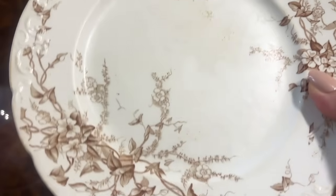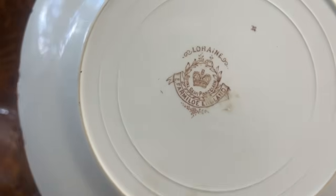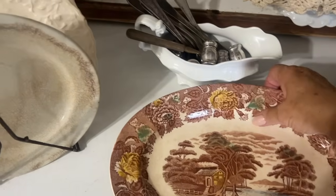So I got that, and then this gorgeous, gorgeous ironstone transferware plate. I thrifted this a long time ago, and I don't have the price on it, but it wasn't very much. I remember when I found it, I was so excited. So let's take these few pieces and let's just work them into this Hoosier.